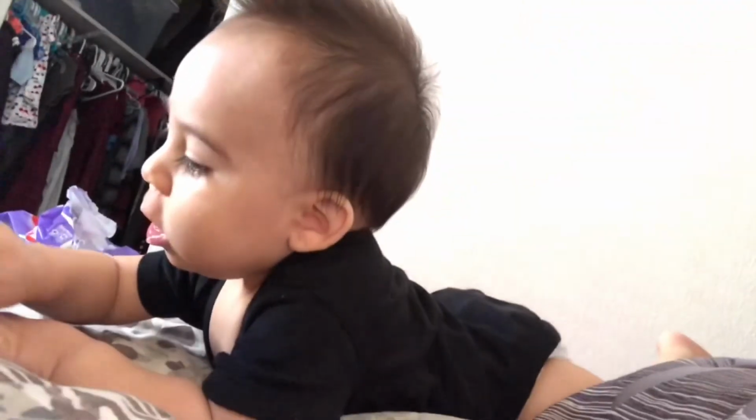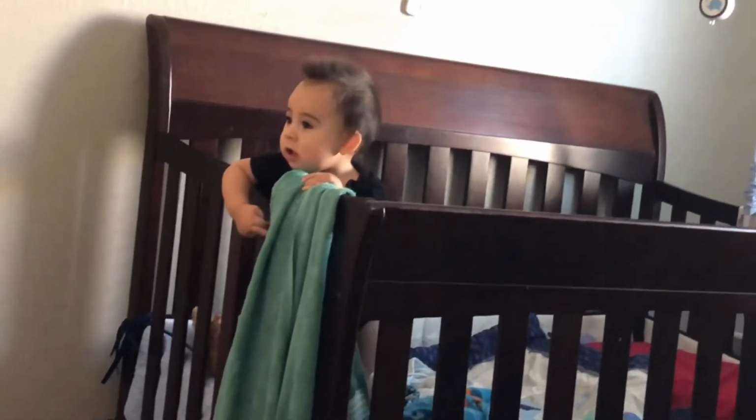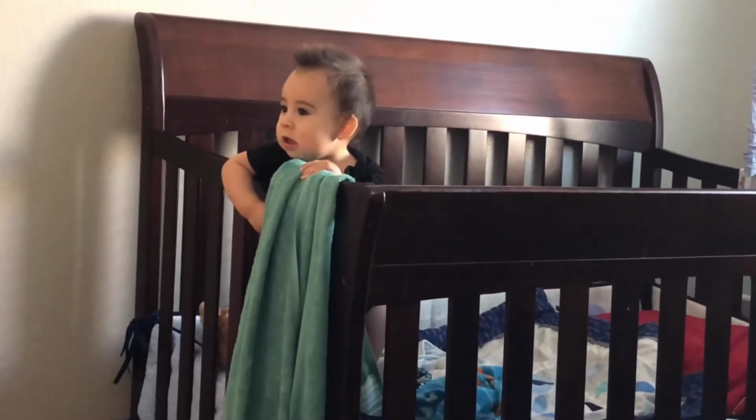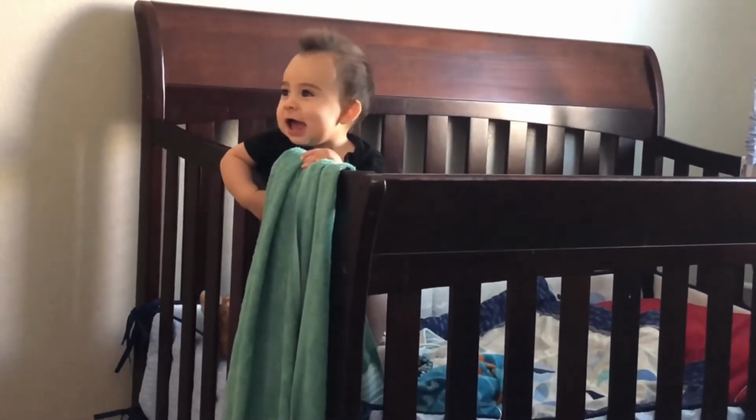He's like a monkey, like, he's just climbing on everything. He's going everywhere, like, he can't stay still. That's another thing. He won't stay still, he gets distracted fast. It's ridiculous. See that beautiful smile of his?